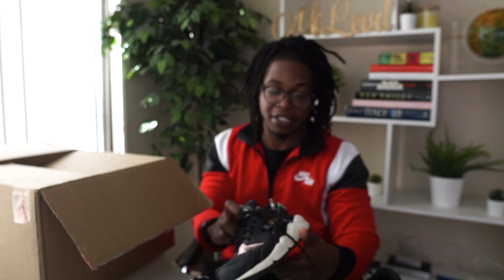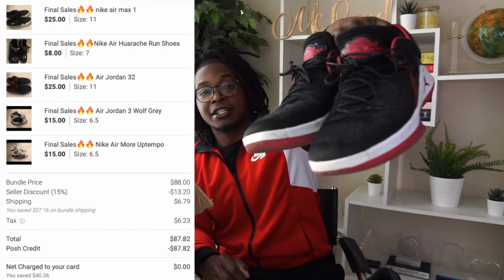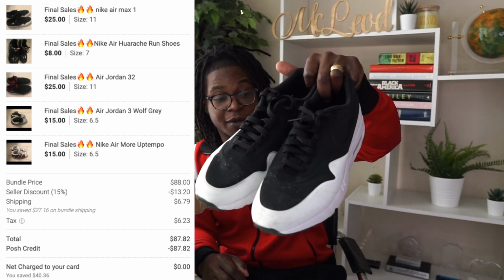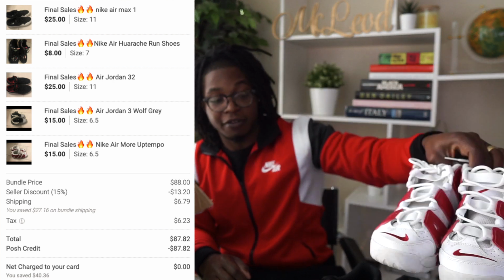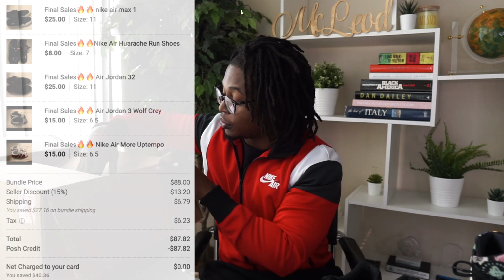Definitely not a ton of profit to be made, but like I said, everything in here is going to be profit for me. In terms of what they had these shoes listed for, they had the 32s listed for 25. They had the Air Max 1s for 25. They had the Nike Air Up Tempos for 15. These were 8, and we have one more shoe left in the box.